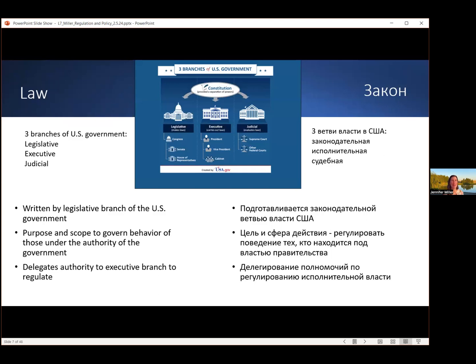I'll try to minimize a US government lecture, but I also realize that the context in which I sit makes a big difference in what it is that we can do. There are three branches of the US government, and our laws are written by the legislative branch. So a whole different branch of government is in charge of writing the laws that we need to abide by. And the law is the strongest piece of writing that we have to work with.